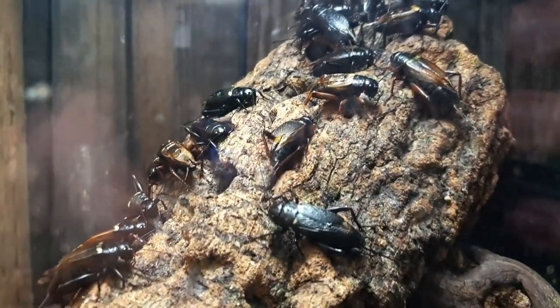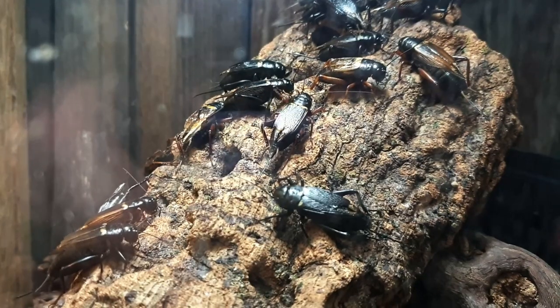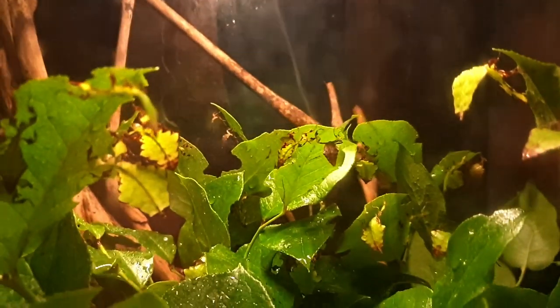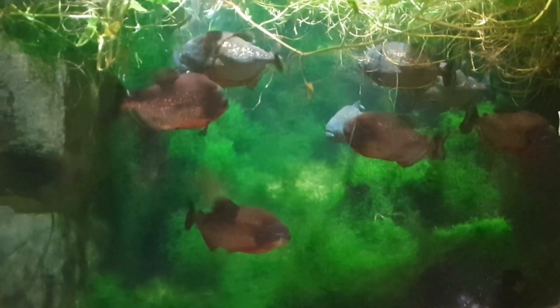You can see different invertebrates, such as crickets, walking leaves or leaf insects. Now we're entering the rainforest area. Here you see some blurry piranhas.